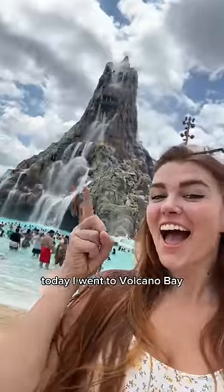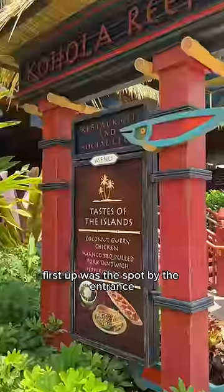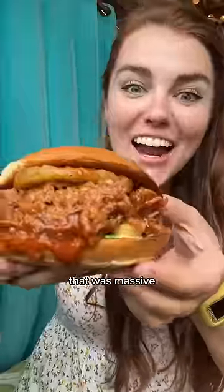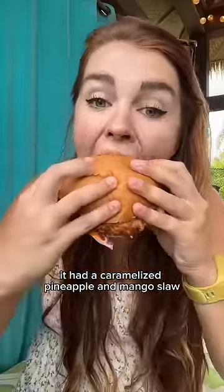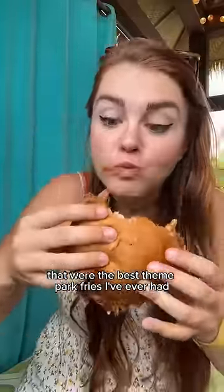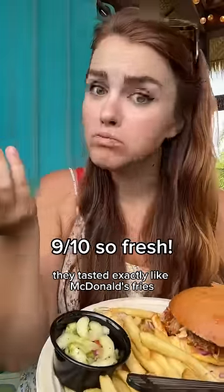Today I went to Volcano Bay and I ate at every single restaurant. First up was the spot by the entrance where I got the mango and barbecue pulled pork sandwich that was massive. It had a caramelized pineapple and mango slaw, which added this great crunch. And it came with fries that were the best theme park fries I've ever had. They tasted exactly like McDonald's fries, like super crispy and salty.